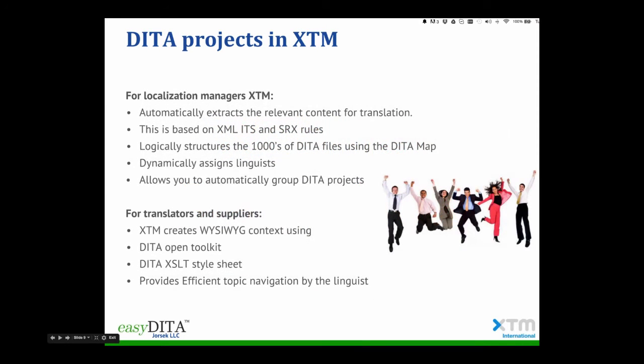very easily. And I think that's the bare bones of why XTM is used for DITA on its own. But when you combine the two in terms of an integrated process, it becomes even more powerful.